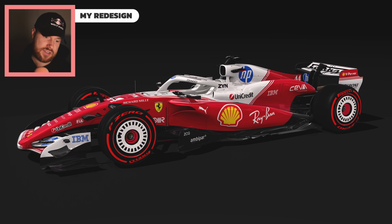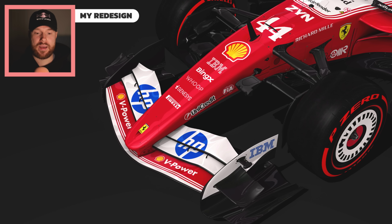Right, front wing. Let's go front wing next. I've whited out the base, and you can see I've carried the HP logo across two elements. It makes it fit that space a lot better, and I've brought the pinstriping down on the front wing as well, with a little red section for Shell V-Power. I've also brought IBM in their own blue, which is maybe a bit controversial, onto the front wing end plate, because that is on a base white that sits alone as a logo on the car. It's pretty independent from the rest, and I think you get away with it.